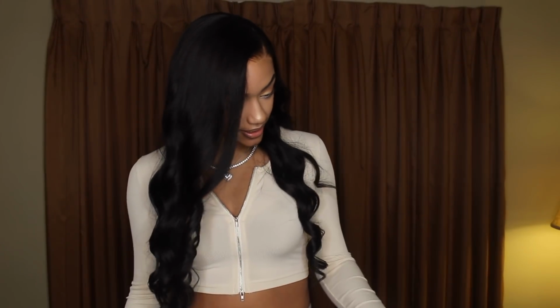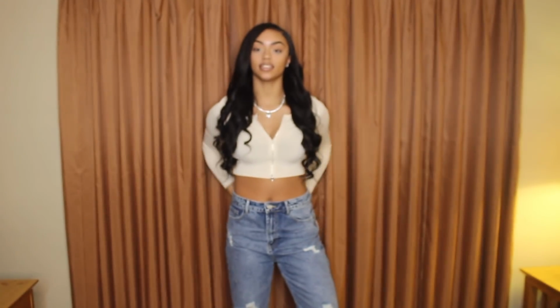Oh my gosh, this is so cute. It's not even doing nothing and it's really giving. I love the color, I love how light it is. I can't wait to wear all these clothes. Every time I do a Shein try-on, I'll just be thinking about so many ideas of how I'm gonna wear the clothes. Okay, so next is these jeans.